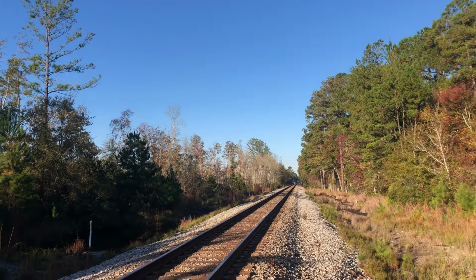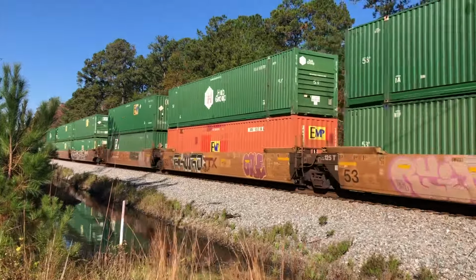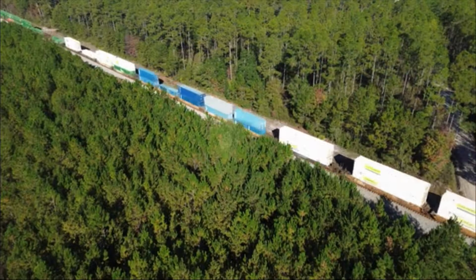As already mentioned prior, this is NS 249 originating from Atlanta, Georgia, heading to Jacksonville, where it will exchange with the FEC. This is an all-intermodal train. The lead locomotive on this intermodal train was AC44C6M, and the trailing locomotive was ST70ACC.